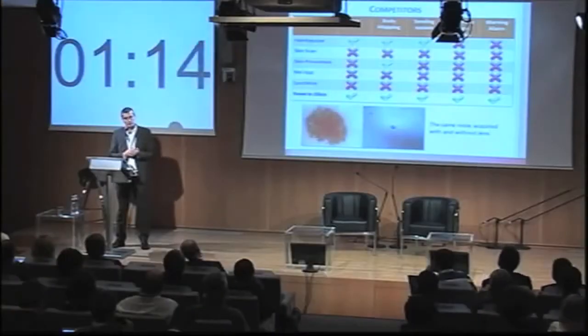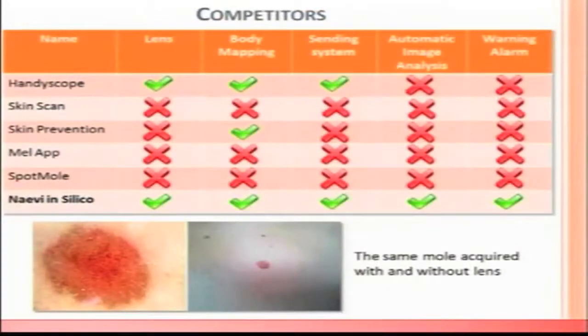We don't have a real proper competitor. Well, there are a few apps on the market, but only one of them uses a dermatoscopic lens. As you see, if you don't use a lens, the image on the right, the image quality is really poor. It is useless. This one app has no image analysis, no alarm ring, and it's very expensive, and it is for medical use, not for patient use, like ours.